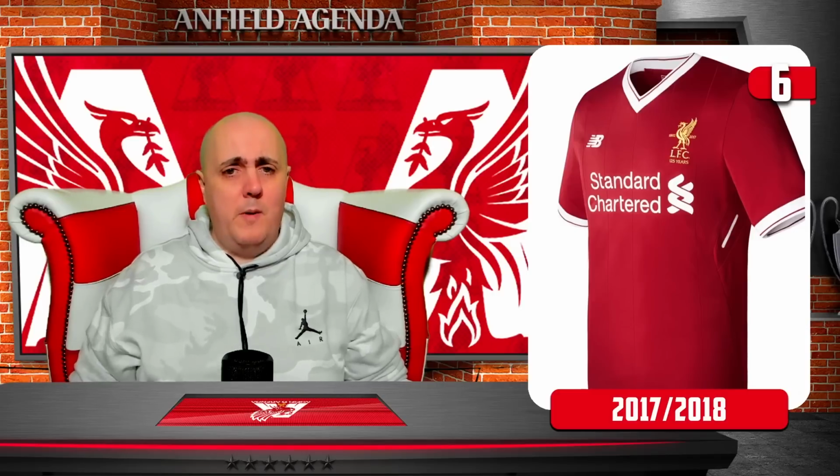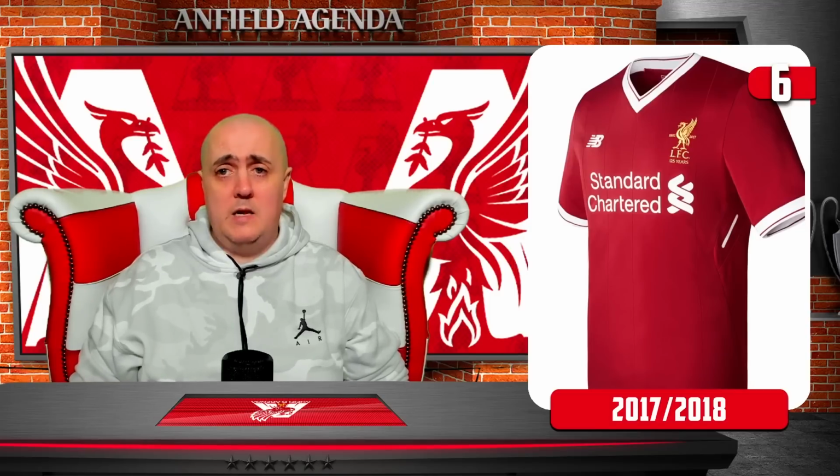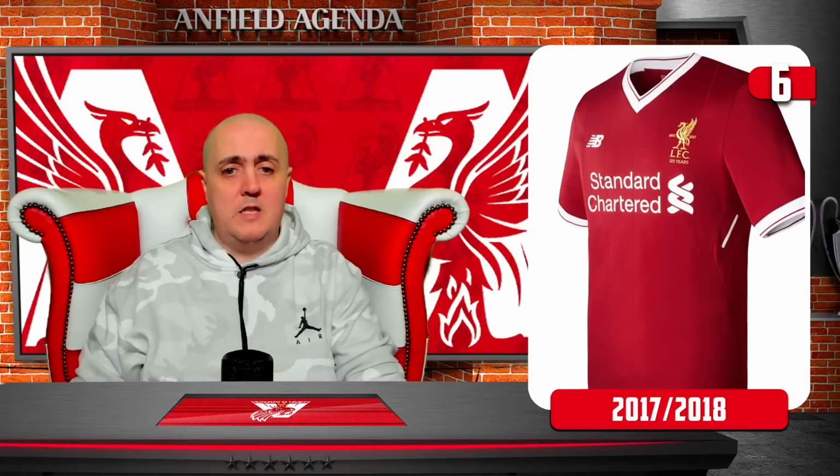I remember, if my memory's right, at the time when they brought it out, they said that they wanted it to be a shirt that fans could wear with a pair of jeans or whatever, but I think New Balance absolutely knocked it out of the park with that one, and that's how it makes number 6 on my list. Moving on to number 5 now, the real heavy hitters, the top 5.